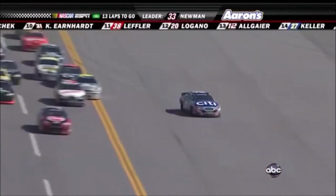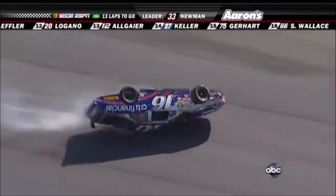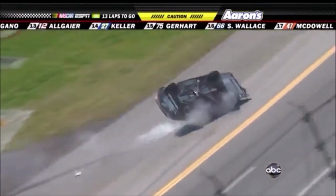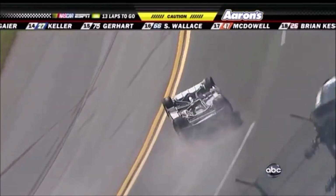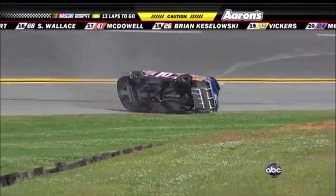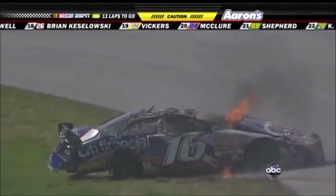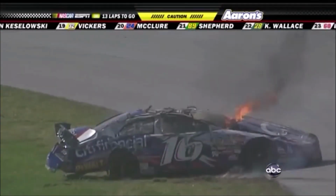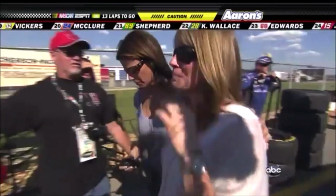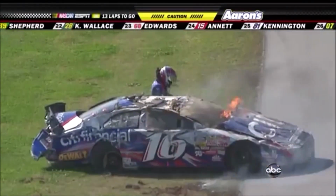Oh! Out of control goes Kenseth. And over on his roof. Get back on the wheels. A wild ride for the Daytona 500 winner, Matt Kenseth. You see Matt moving in there. You can see him trying to get the window net down. There he comes out.